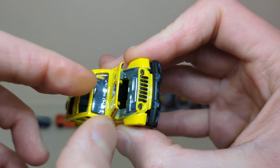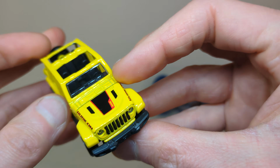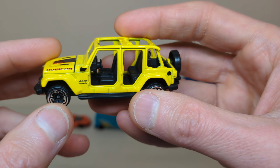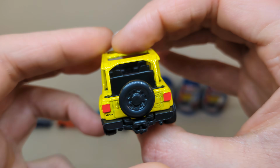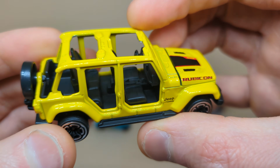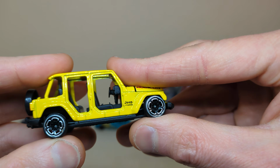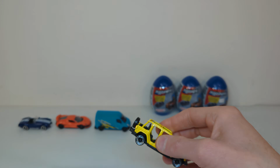So second American car in here. Just some unpainted Zamak underneath there. The model is mentioned on the hood, 4xe. You get a proper steering wheel and some detail to the dashboard. The rucksack on the back with taillights and the model name on there. And a lot of suspension travel. That is cool. That's how it should be.